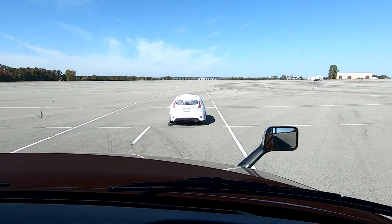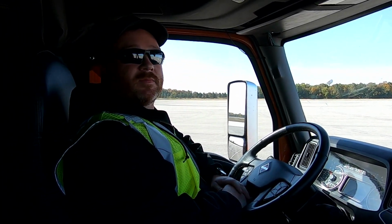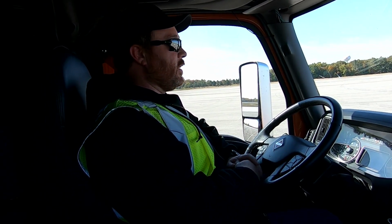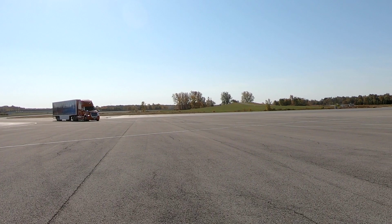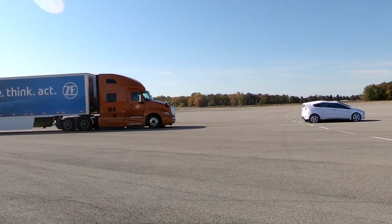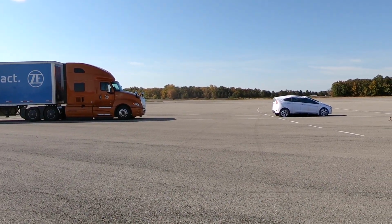So that was 100% system reaction. I have still not touched the brake pedal. You'll actually feel the truck rolling backwards a little bit because we're on a very slight incline. So again, the camera and the radar both saw that object. They both decided to react to it with enough confidence to come in with that high level of deceleration.